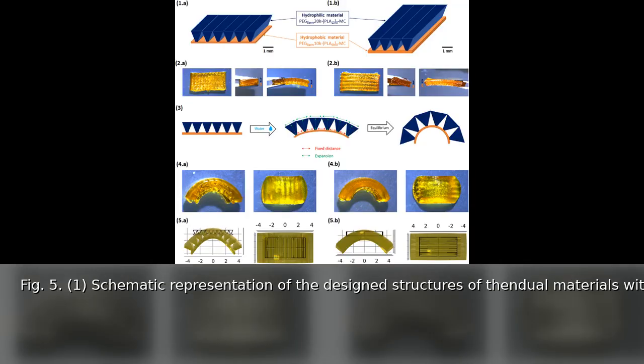Figure 5 presents advanced dual material designs targeting controlled shape changes upon swelling. Panel 1 illustrates two schematic representations of the dual material constructs, each comprising a hydrophobic rectangular base with an array of pyramid-shaped hydrophilic bars oriented differently, A widthwise and B lengthwise.